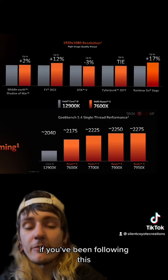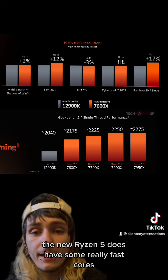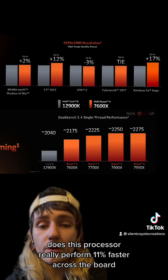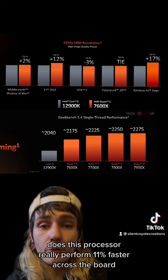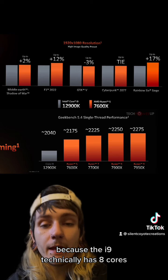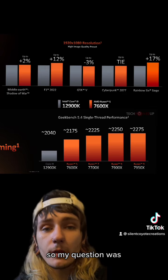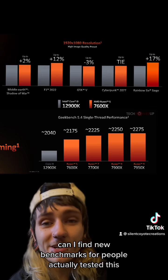As you've seen if you've been following this, the new Ryzen 5 does have some really fast cores, but my question was, does this processor really perform 11% faster across the board? Because the i9 technically has 8 cores, even though 8 are P and 8 are E. So my question was, can I find any benchmarks where people actually tested this?